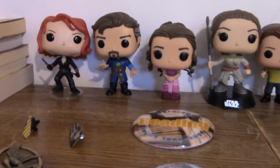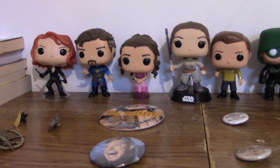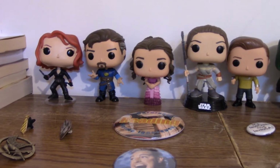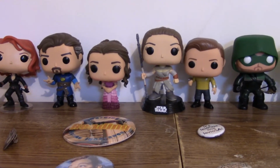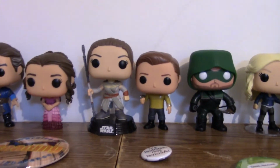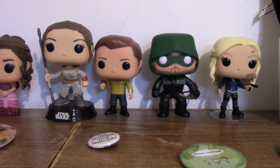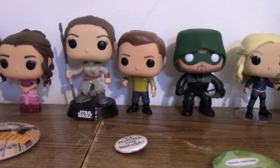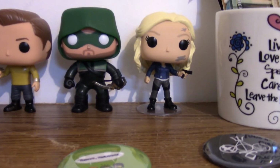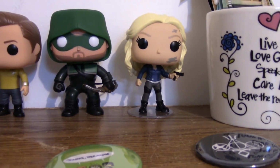Moving right along, we have my Funko Pops. So I have two from Marvel. I have Black Widow and Doctor Strange. Then I have Hermione in her Yule Ball dress. Then Rey from Star Wars Episode 7. I can't wait for 8. And then Captain Kirk, this one I believe is from Star Trek Beyond. I think that's what this one is from. Then I have Green Arrow from the TV show Arrow, and then Clark from The 100.